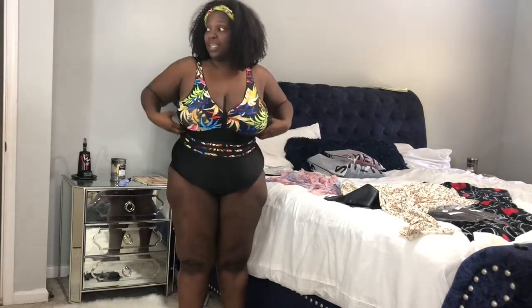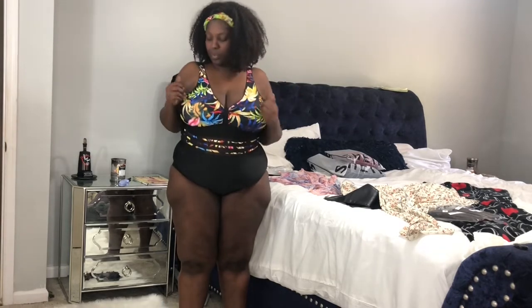But, yeah, I love this detail right here. I think this is really cute. I love the print. You know, I'm a girl for print. I love black because black is where I go to, honey. This is actually giving you a little support right here.